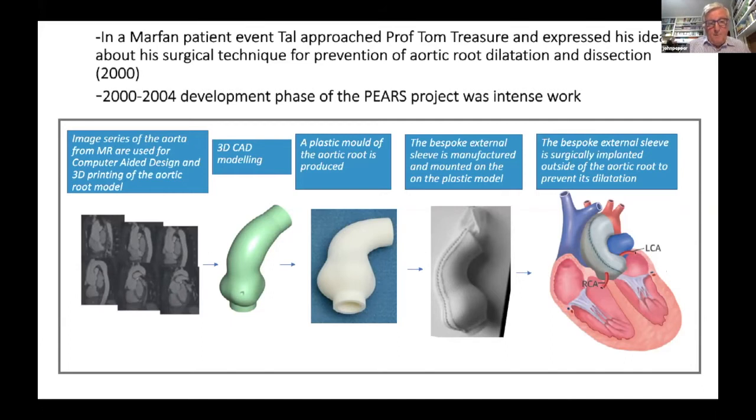So by computer-aided design and a form of 3D printing, we produce this sort of fluorescent green image, and we turn that into a plastic mold, as you see along at this point here. And then we heat shrink this special polyethylene material, which is very similar to the Dacron material that is used to replace grafts. It's the same material, but the design of the textile is significantly different. I'll come back to that in a moment. And then sterilize it, and we place it in the heart. So that's the idea, and that's what we do.